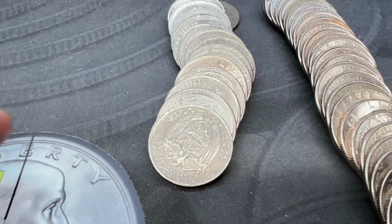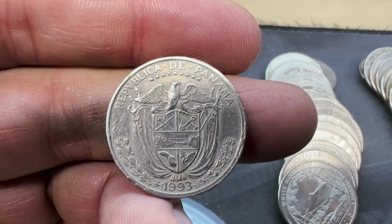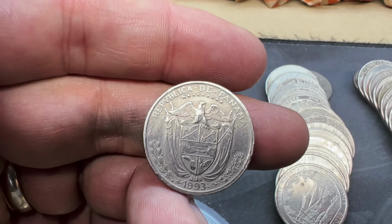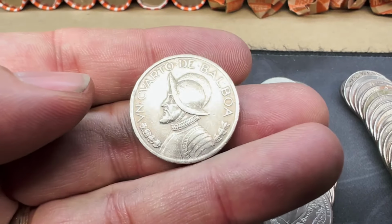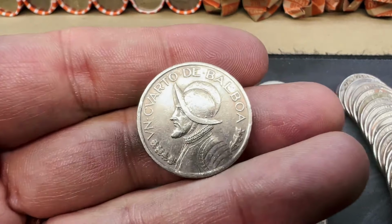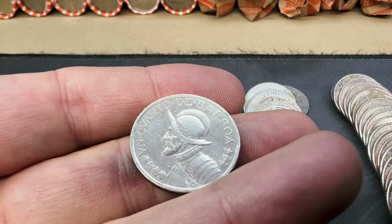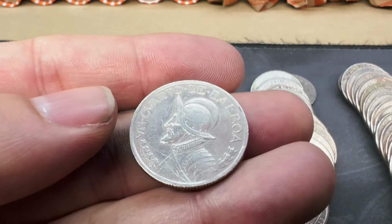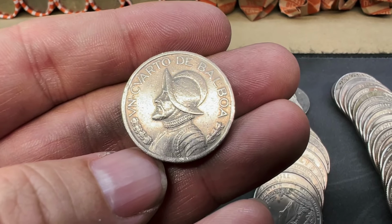Roll number four has netted us one of my favorite quarters to find, and it is going to be a Balboa from 1993. This is a Republica de Panama, and I just love the design on the front of these. I just think they're really, really cool. And I've started a whole little tube of these guys as we find them. I prefer the older ones from the 70s because they're a little bit more tactile, much more raised details on the front, but still a very, very cool looking foreign. It is one of my favorites to find.